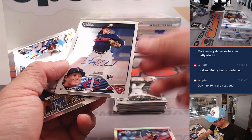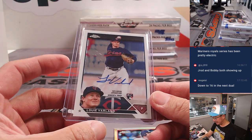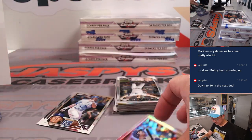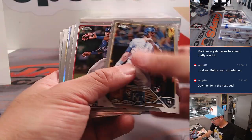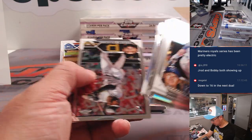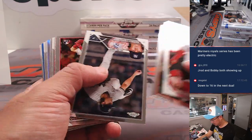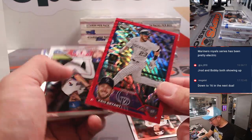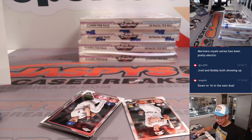I think Freddie Freeman is a good case. If Acuna didn't exist, I think Freddie Freeman might be your MVP. Twins. We got Jason with the Twins. He's going to get the Louis Varland. And a red wave, 5 out of 5, Chris Bryant for the Rockies. Nathaniel Smith with the Rocks.